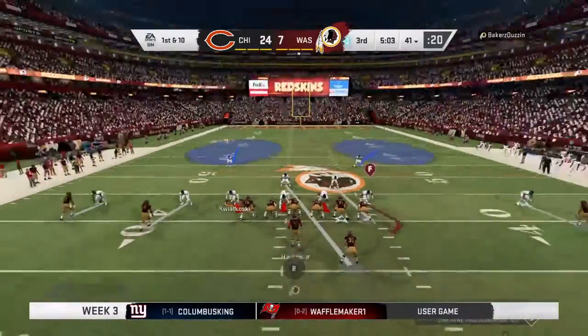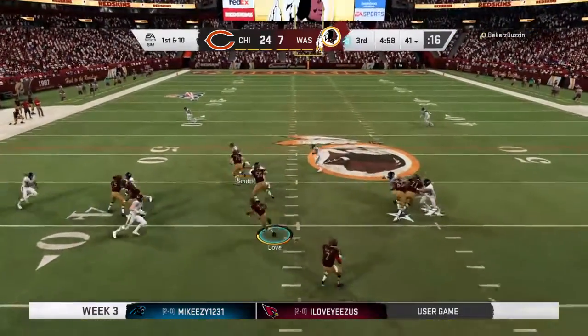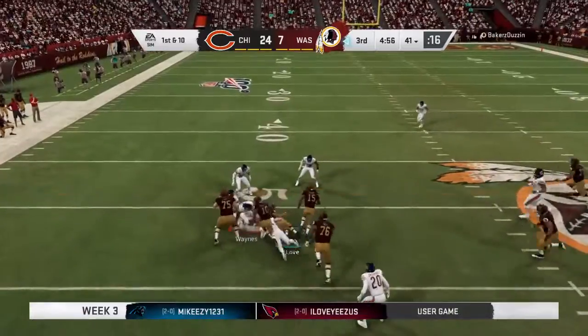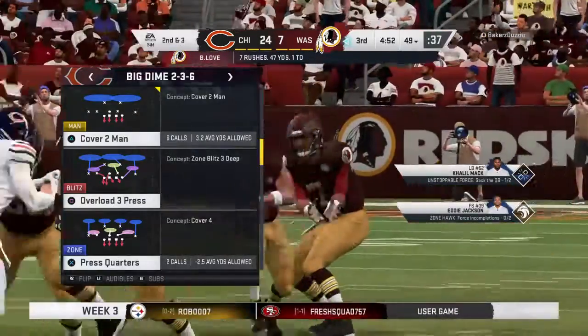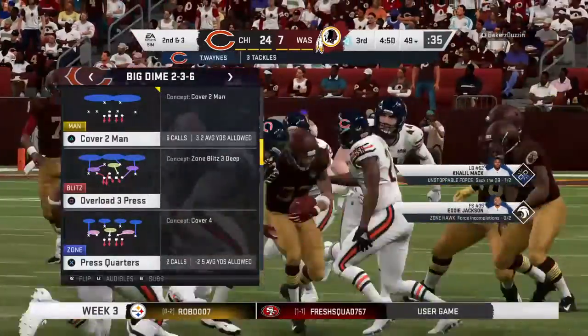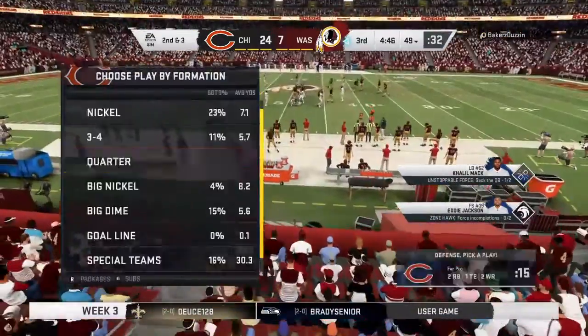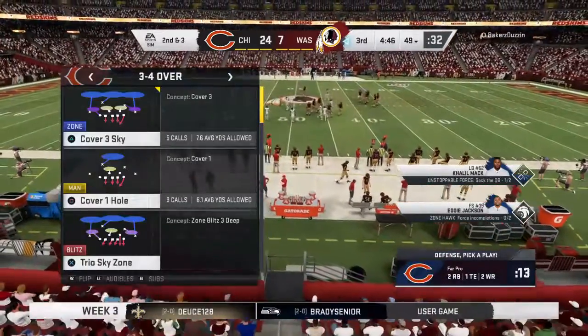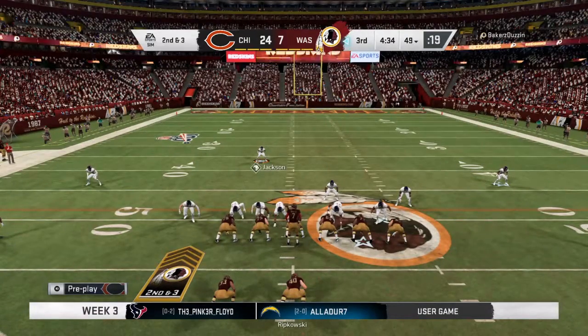Here we go. On first down, here's Love. 7 yards on the pickup there, and it'll leave him with a 2nd and 3. Well, no matter how they phrase it, staying on schedule, staying ahead of the sticks, whatever you want to call it, 7 yards on first down, that fits the bill. A good run got 7 on first. Here's 2nd and 3.